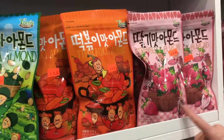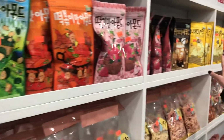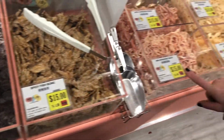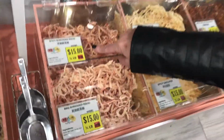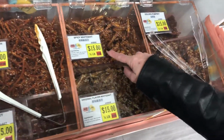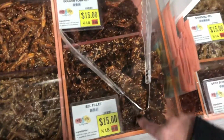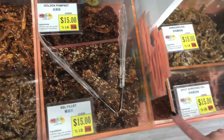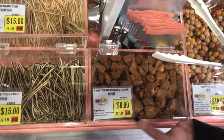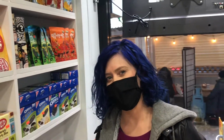Strawberry almond. Pocky almond. Matcha almond. All kinds of flavors of almonds. Spicy fish bone. Barbecue shredded squid. Spicy shredded squid. Spicy fish fillet. Spicy white bait. Original flavor white bait. Eel fillet. Golden pomfret. Black sesame fish strip. Vegetarian roasted goose. Hey, you can eat that. You want some vegetarian roasted goose? Come on, you don't have any excuse about it.